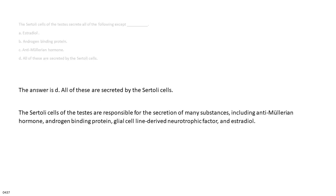The answer is D. All of these are secreted by the Sertoli cells. The Sertoli cells of the testes are responsible for the secretion of many substances, including anti-Mullerian hormone, androgen-binding protein, glial cell line-derived neurotrophic factor, and estradiol.